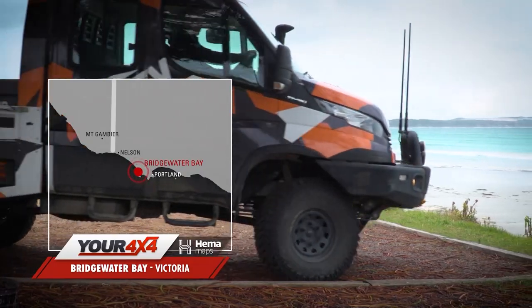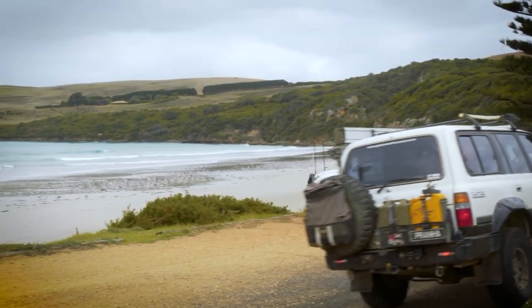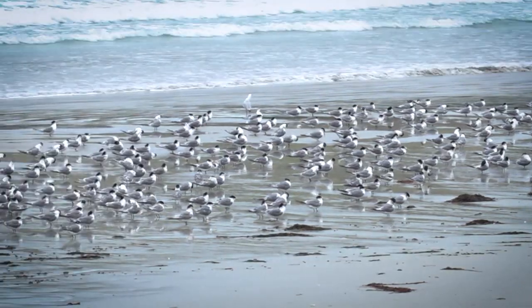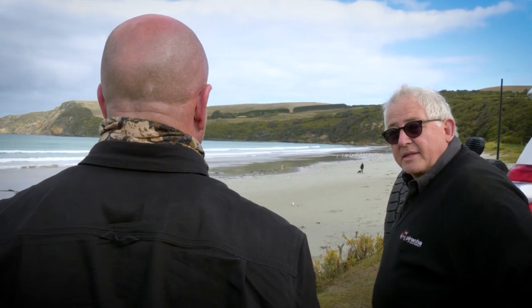We made our way out towards this beautiful spot where we are here, Bridgewater Bay, which is absolutely sensational. And to finish with these just magic waters and white sands that just stretch all the way down and around the bay, it's a great way to finish this trip. So here we are, having done the border track and beyond. Unreal, unreal trip.